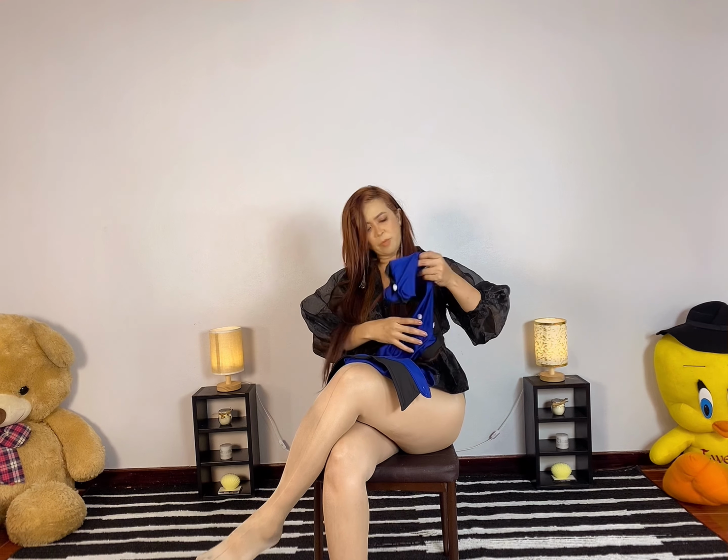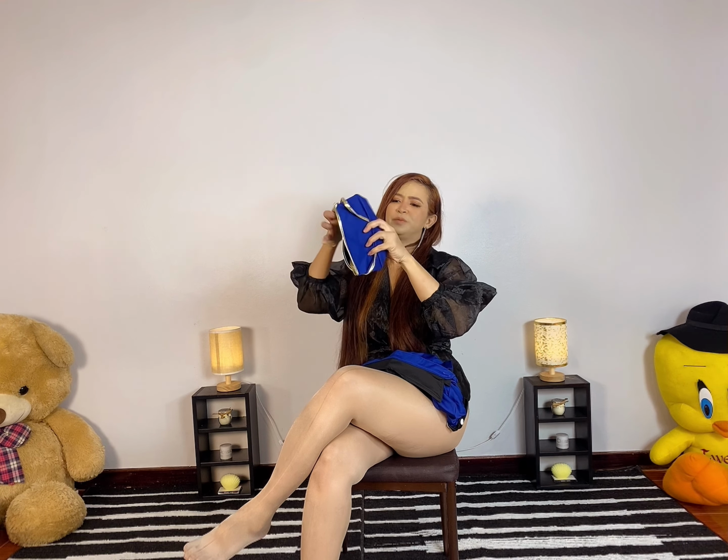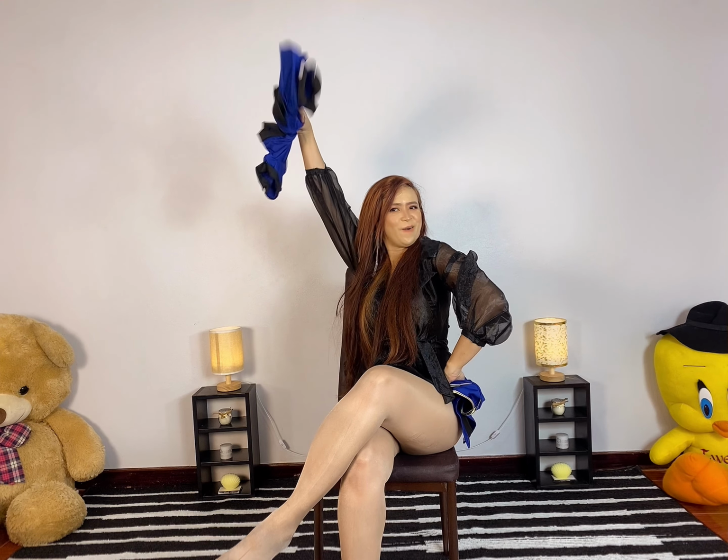Like this is the top, this is the skirt, the collar, the cap, flight attendant cap. So I can't wait to show you guys my flight attendant outfit for today's video. Let's go.